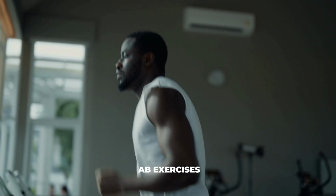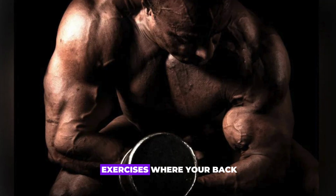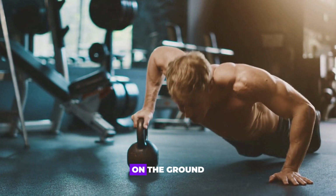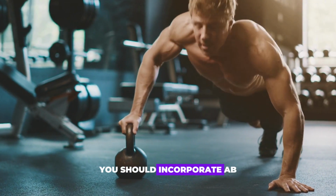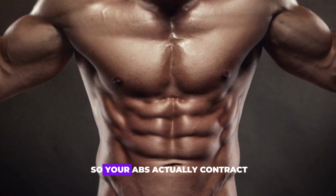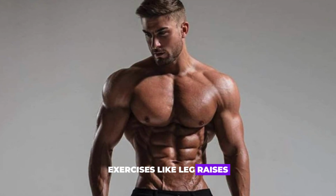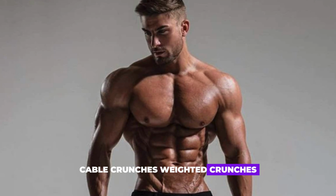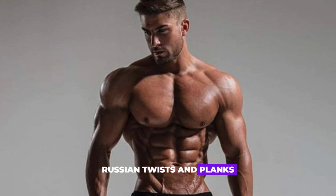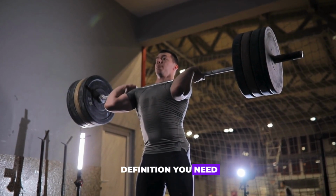When it comes to ab exercises, a mistake most of you guys make is that you choose exercises where your back is flat on the ground. You should incorporate ab exercises that lengthen and shorten the muscles so your abs actually contract. Exercises like leg raises, cable crunches, weighted crunches, Russian twists, and planks are effective and will give you the burn and the definition you need.